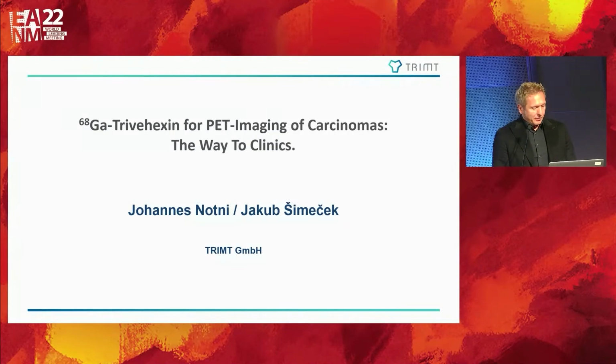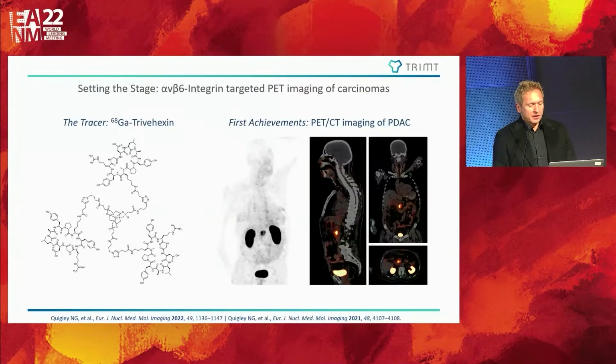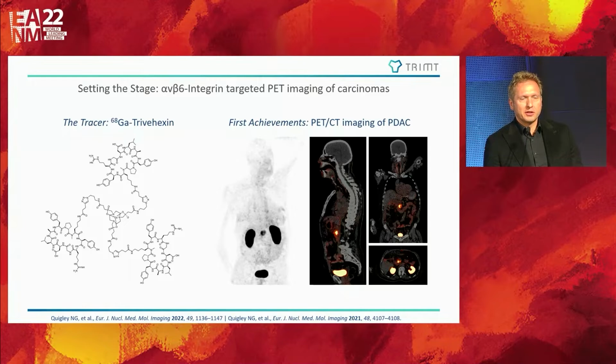First, as a first slide, please let me give you a short framing. This is the compound we are talking about. We call it Trivehexin, and Margaret has shown the structure before in her introductory slide. And this is the sort of image you get out from the PET imaging. And on this slide, I also mentioned the target, which is called alpha V beta 3 integrin.